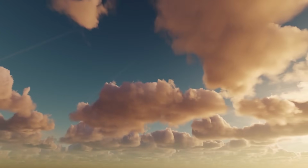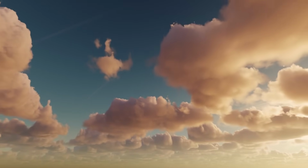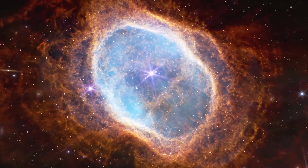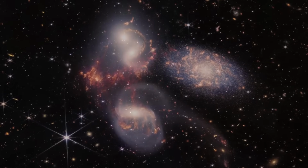Anyway, back to those clouds. As you know, clouds on Earth are made of water vapor. But those on the brown dwarf are different. They seem to be made of sand. It looks like good old sand from Earth, but it's actually not. The clouds are made of tiny particles of silicate.